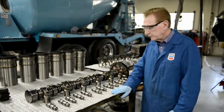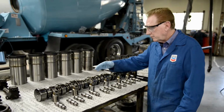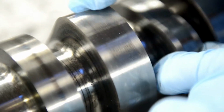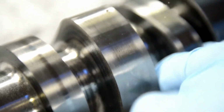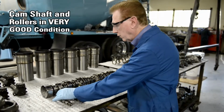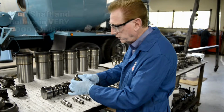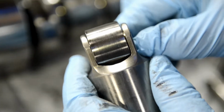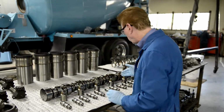In my lifetime, I have torn down 500 diesel engines, and this particular one at 27,000 hours is in great condition. We're now looking at the valve train system, the cam, and the rollers. The first thing we look at is the cam lobes, and in each case here, the cam lobes are in excellent condition. Just some highly polished wear from the roller. When we look at the roller from the fuel injection system, it's a steel roller on a bronze pin, and as the lobes are in great condition, so is each of the rollers.